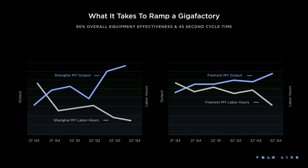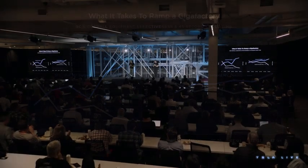And actually, this factory keeps setting new records. Yesterday, they just had a new factory daily record. Congrats, Fremont team. Absolutely.